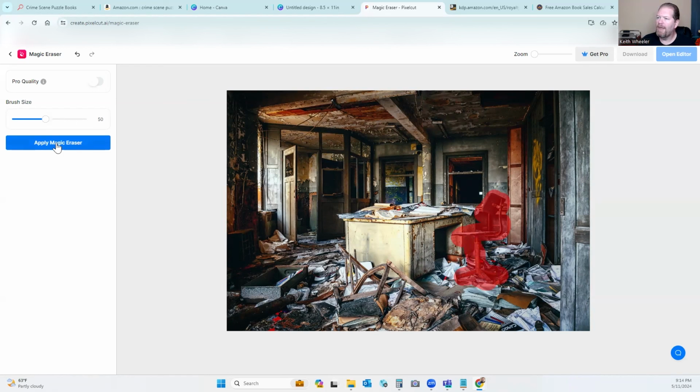And then I click Apply Magic Eraser. And what it's doing is it's using its background to kind of fill in that gap. And so there you go. That's simple. It's gone. And then I just go over here and download it. It's that simple.